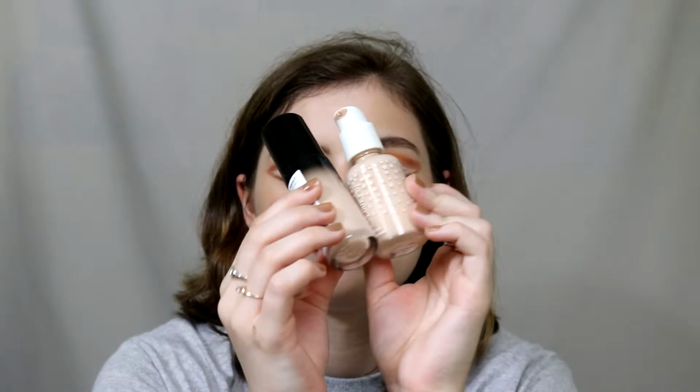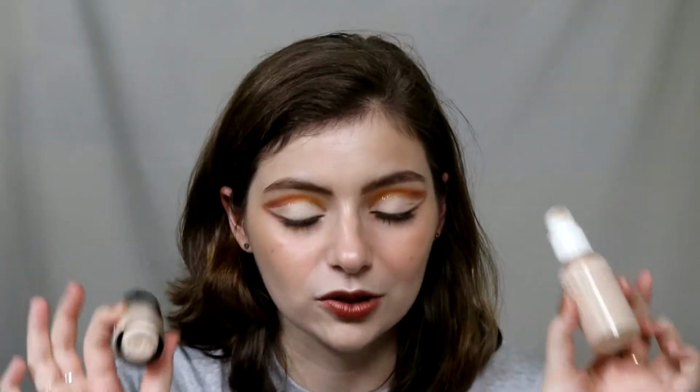It doesn't cover up my birthmarks, and it just looks great, and it's not too matte, and it's perfect, and I love these two together. I don't know if I'll like them by themselves, but I can't find a perfect shade in this one, so together is perfect, and they're both in glass bottles, which is super sustainable, and I'm very happy about that.